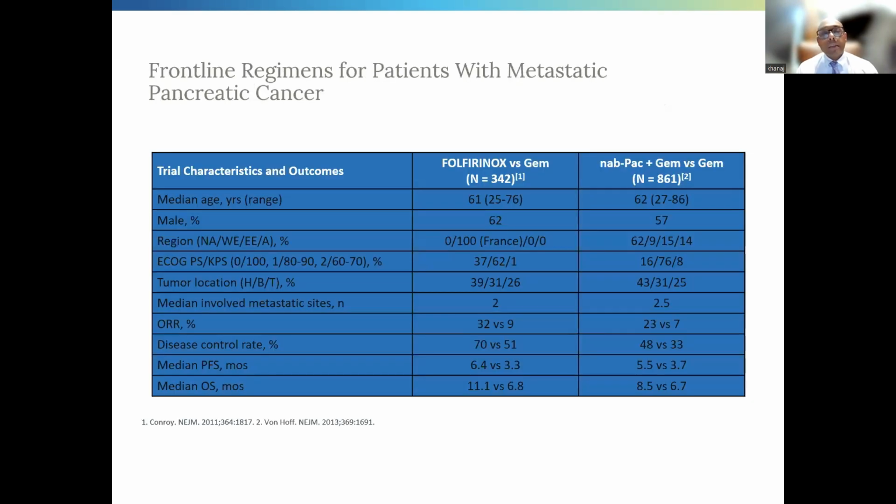So this is just a breakdown, and what we see is that the median age, as well as the sex predominance, location predominance, head, body, tail, number of sites of metastatic cancer, and the disease control rate are very, very similar. Obviously, in FOLFIRINOX, the survival was slightly better when you compare them head to head, but the median progression-free survival, in other words, survival to the next line of treatment, was very, very similar in both arms.